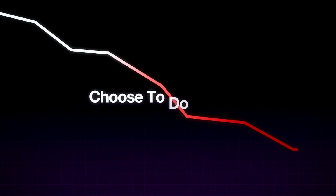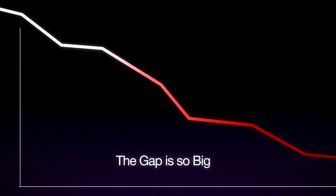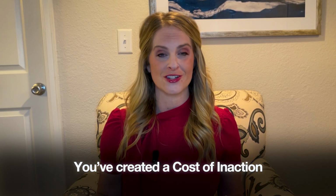Now it's your job to make a case for change. You can show the buyer what happens if they choose to do nothing. So often the gap is so big and you've quantified it. The buyer didn't realize that was going to prohibit them from getting to where they wanted to go. Good job. You've created a cost of inaction and a reason for the buyer to change.